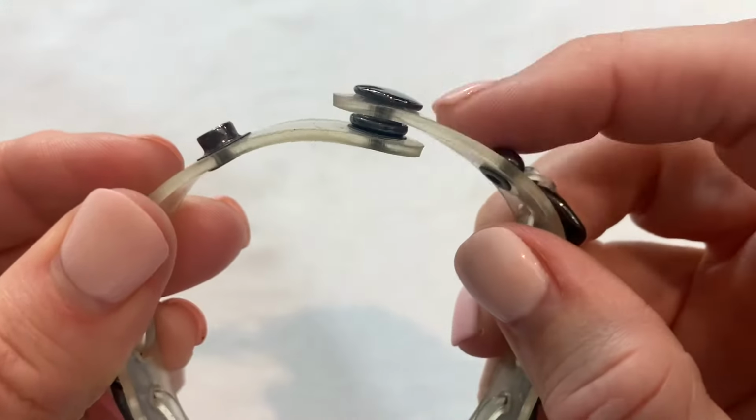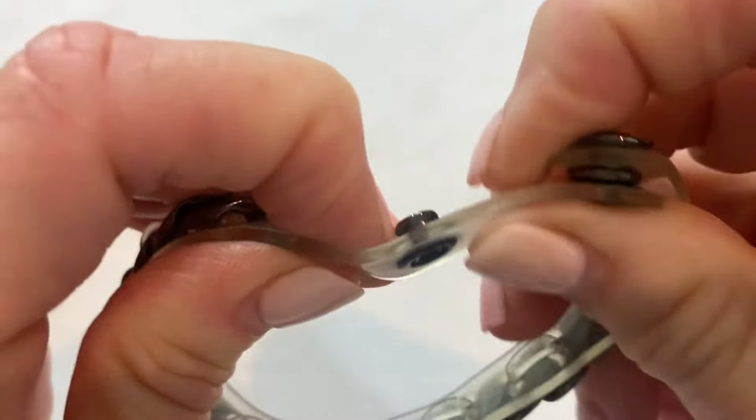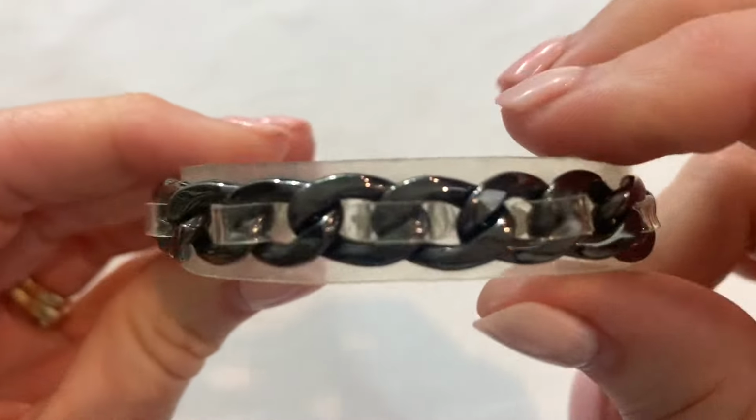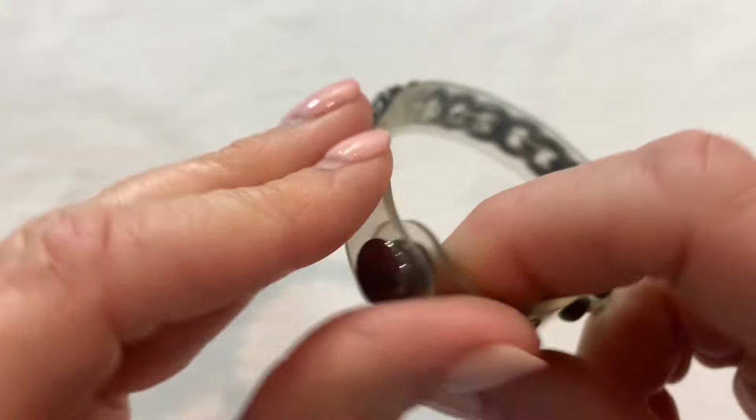Okay, this reminds me of the old jelly shoes. It's that bendable plastic, and it's the clear, and it has like a hematite chain over that. This is vintage 80s.